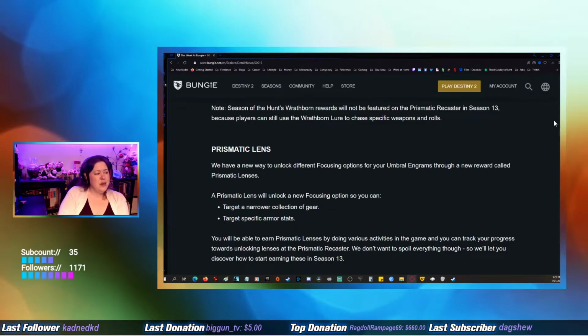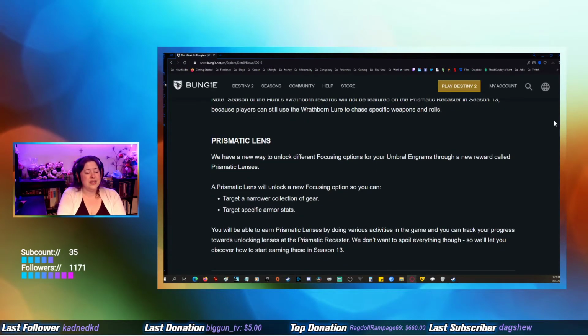Prismatic Lens. We have a new way to unlock different focusing options for your Umbral Engrams through a new reward called Prismatic Lenses. A Prismatic Lens will unlock a new focusing option so you can target a narrower collection of gear and target specific armor stats. You will be able to earn Prismatic Lenses by doing various activities in the game, and you can track your progress towards unlocking lenses at the Prismatic Recaster. We don't want to spoil everything though, so we'll let you discover how to start earning these in Season 13.